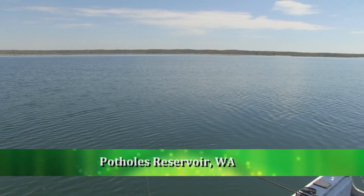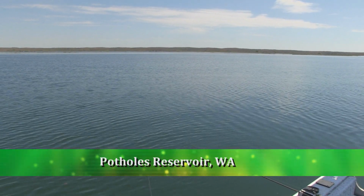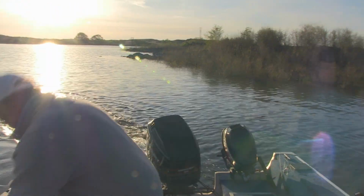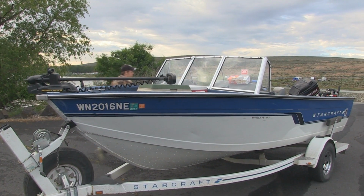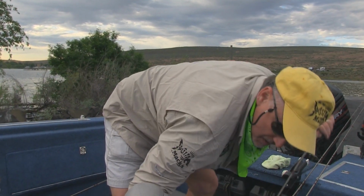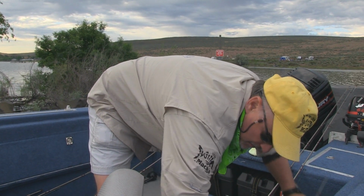Welcome back to Potholes Reservoir. My dad said, let's go walleye fishing, and I was hoping Banks Lake, but then he told me Potholes, and I'd never been there before, so it was a new experience and new place.